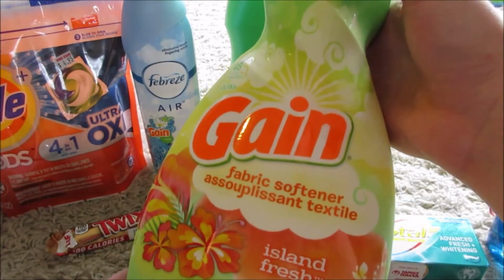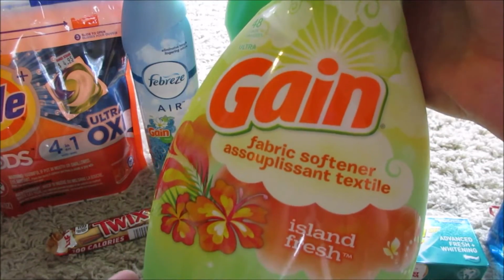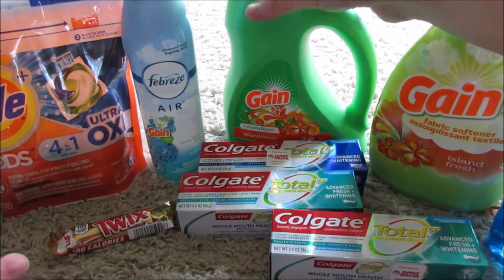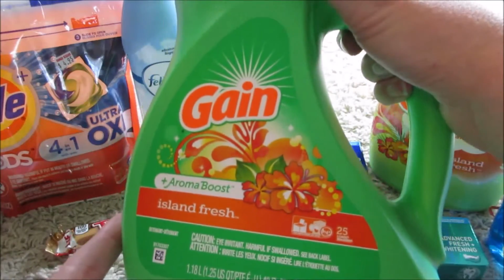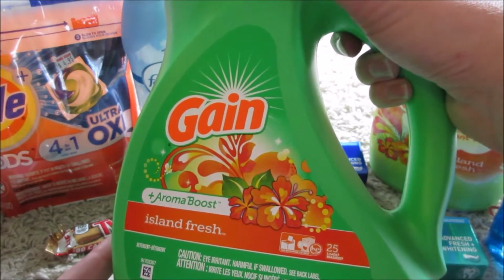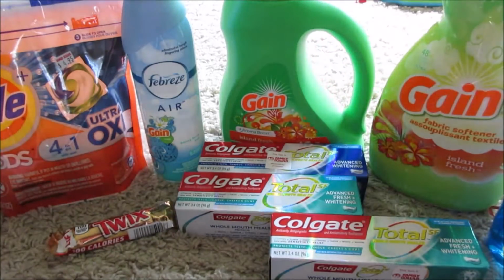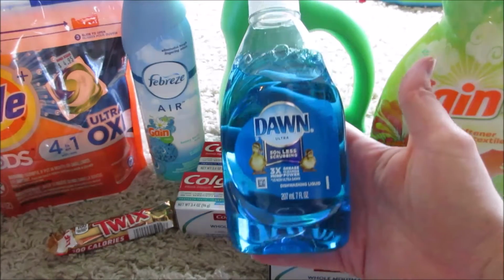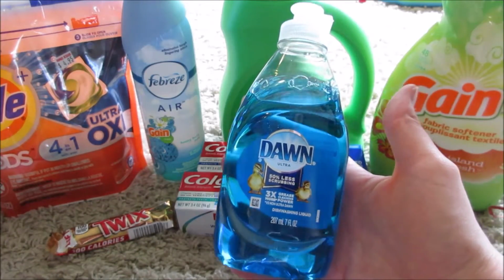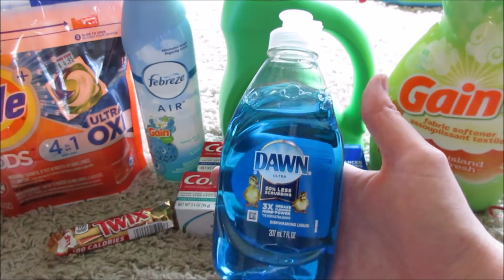I got the Gain fabric softener. This was $3.95 and I used a $2 off coupon, making it $1.95. Same thing with the Gain liquid, or you can do the Gain pods. It's either one. But this was $3.95 and I used a $2 off digital coupon, also making it $1.95. And then I had a Dawn dish soap. This was $0.95 on sale. I used a 25-cent off digital coupon to get that, making it 74 cents or something like that.